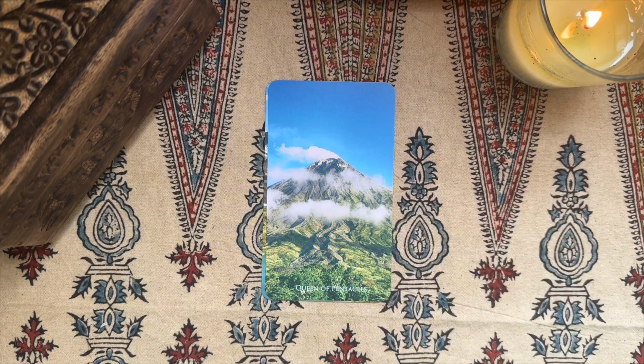Queen of Pentacles. This big, lush mountain.